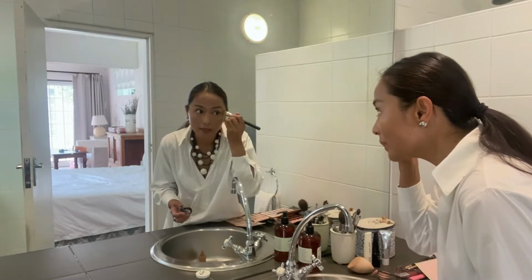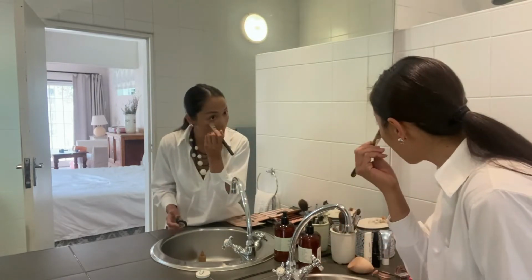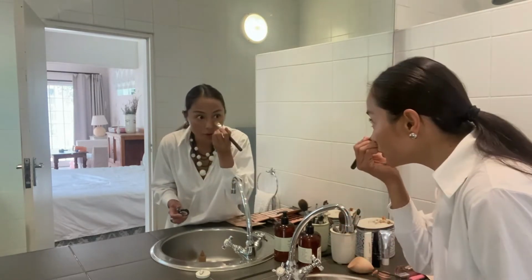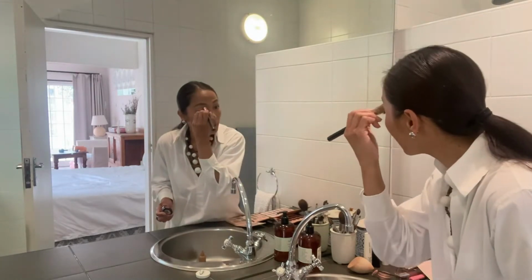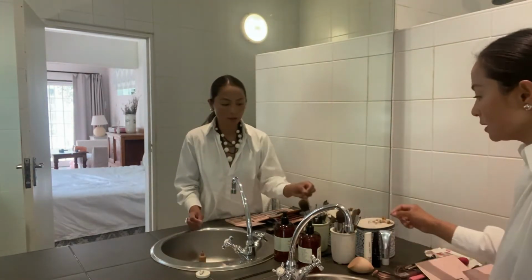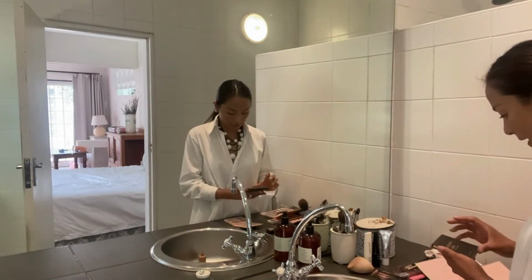I put it under my eyes. Make sure you sleep well the night before casting, and you hydrate yourself all the time anyway. But if you still feel like, oh, there's a little bit of bags under my eyes, then prepare your eyes like that. That also helps to hold your eye shadows in place.